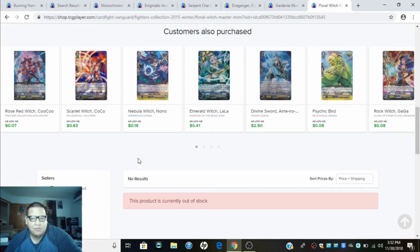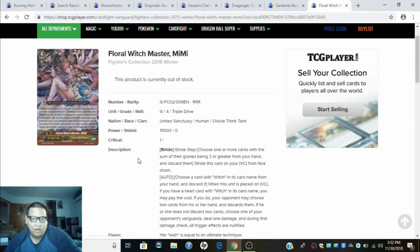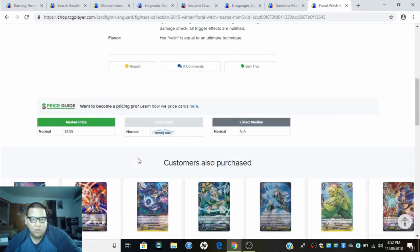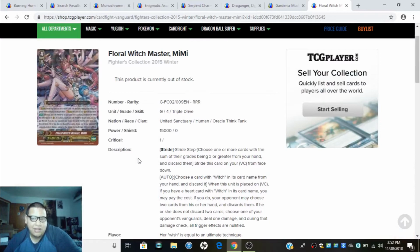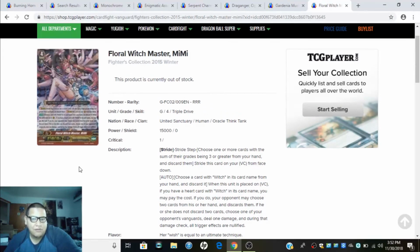So if you guys don't know, OTT got more support, Scarlet Witch support basically. Basically, their witches support. So a lot of people have been buying witch stuff. They bought out this stride completely. It's no more. They're gone off the market. There's no more at all. They used to be dollars, but I mean, over here, I'm assuming the last one was sold for $1, but people bought them out. There's no more.